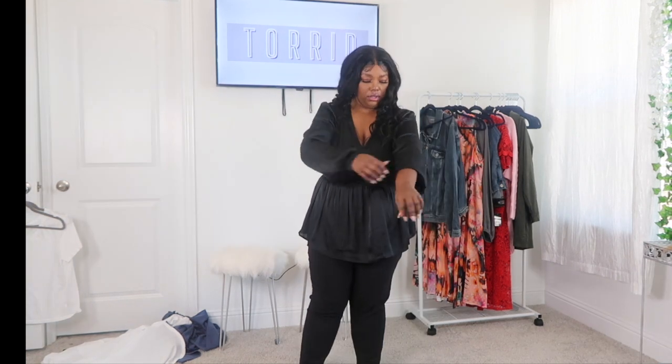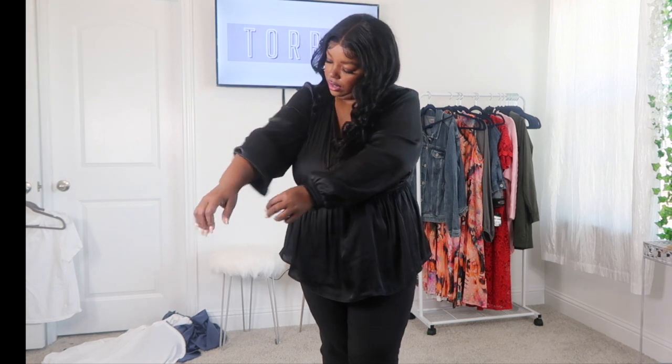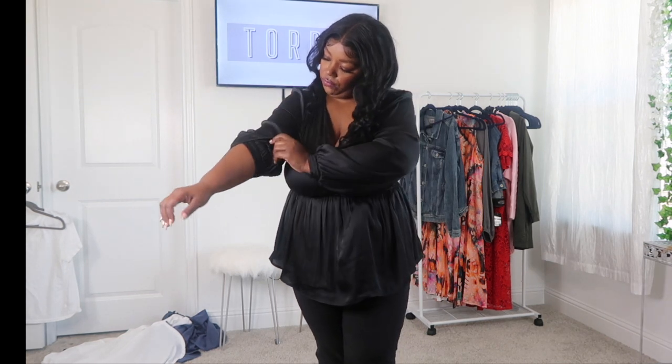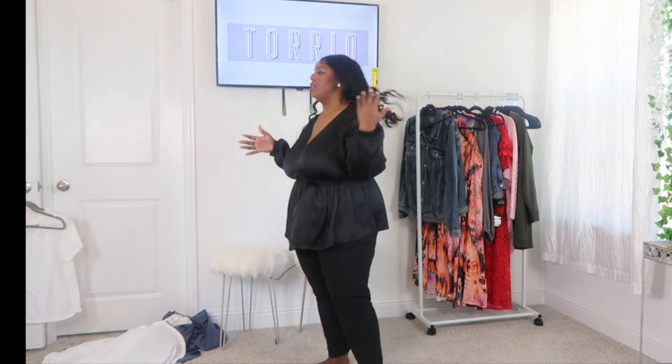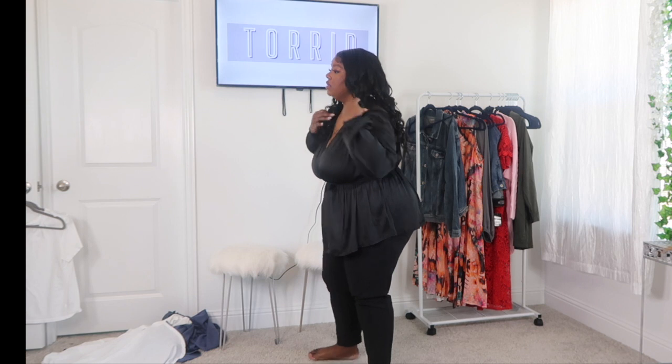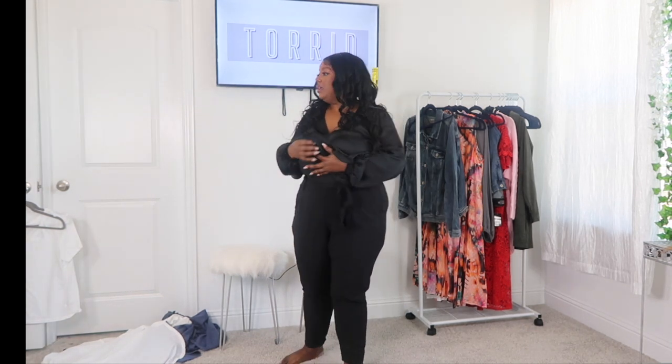I would have to wear the sleeves down because obviously, if you roll them up, the ruffles will not show. So I will just probably leave the sleeves down, but this is really nice. I will wear this on a date night or something like that. Pants are pretty. I like these pants.